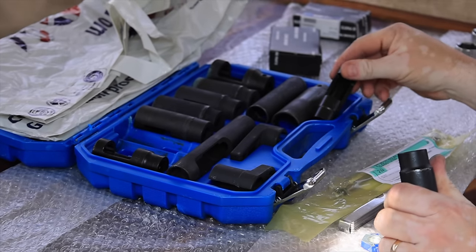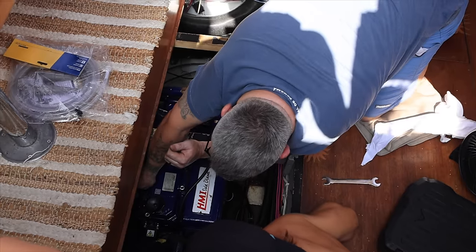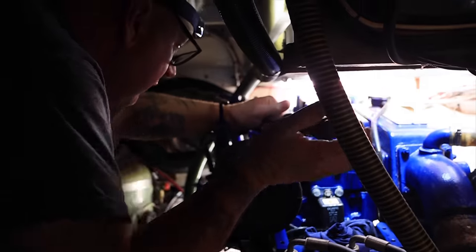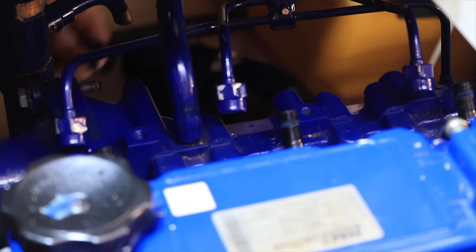Yeah, these are proper injector spanners. Got that being impossible to find here. You get right access to it. Oh yeah, beautiful. How does it feel, Zach, to be holding our fuel injector?